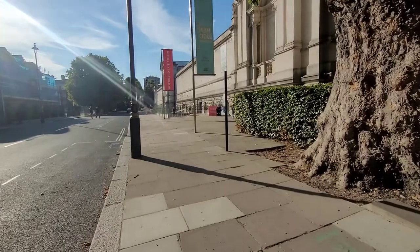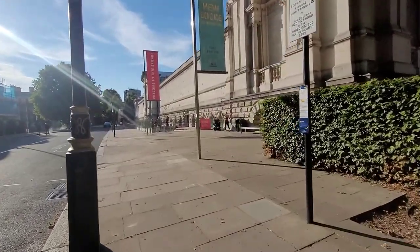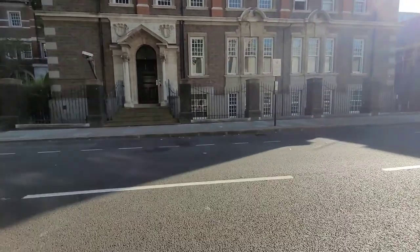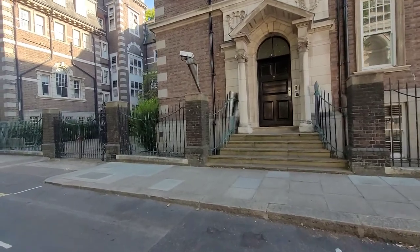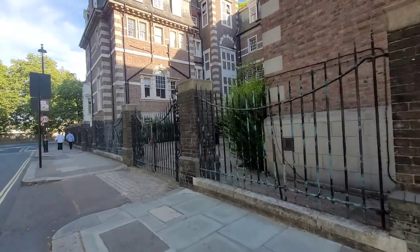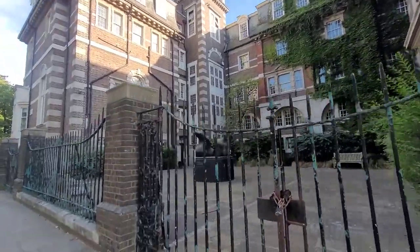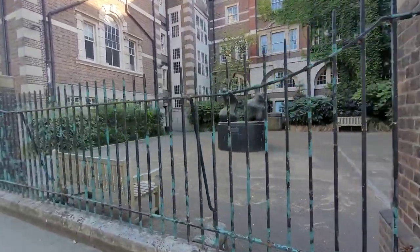So here's the side of the Tate Britain here. And we'll cross over. I believe the main entrance to what I'm going to show you is on John Islip Street. But I like showing this view of it because it's rather palatial, I think. I like this little central courtyard.